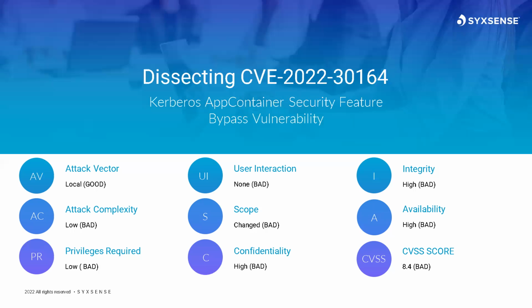And lastly, Kerberos AppContainer, CVE-2022-30164. Now, an attacker could bypass Kerberos service ticketing, which performs user access control. So we are familiar with Kerberos from a domain logon and an AD logon. And Kerberos is that system that protects logons to make sure that you are allowed to access your network.